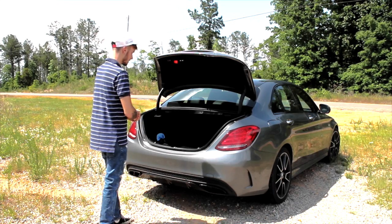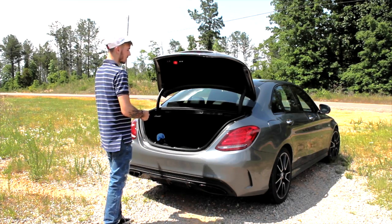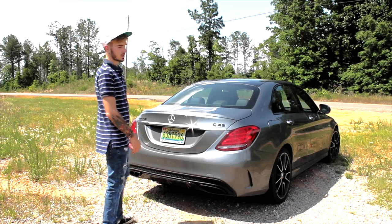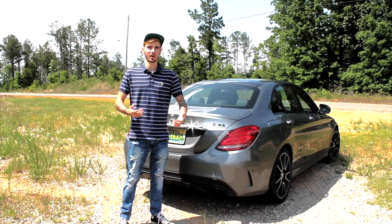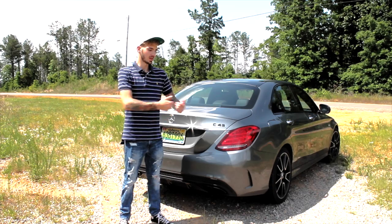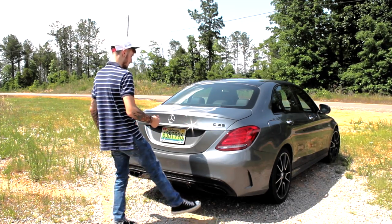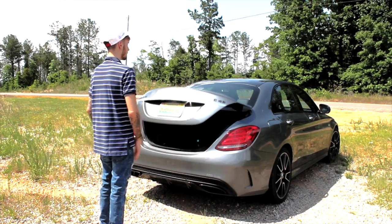Same goes for closing, you just kick underneath or swipe, whichever way you prefer, and the trunk will close. They made it so when you have something heavy in your hands, instead of setting it down and unloading it, you just use your foot. So it's basically just a sensor underneath that opens it up.